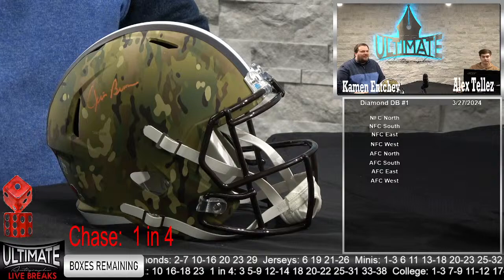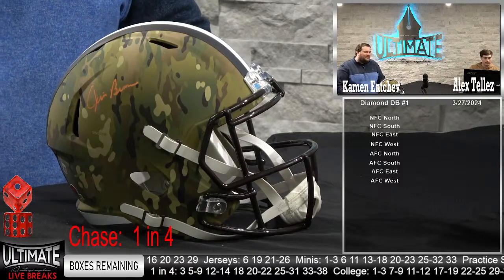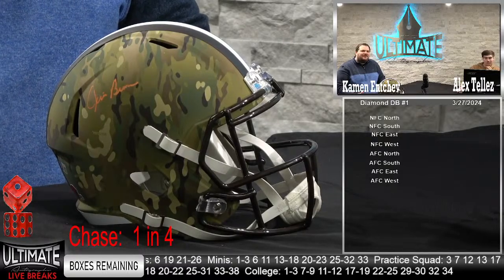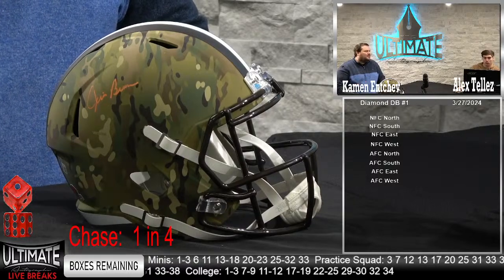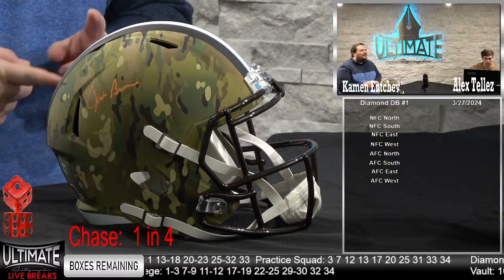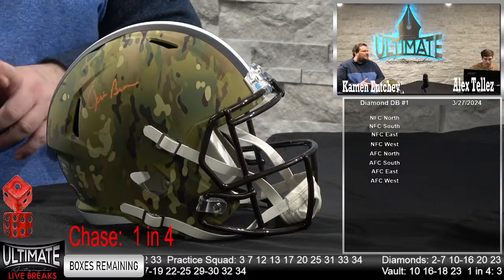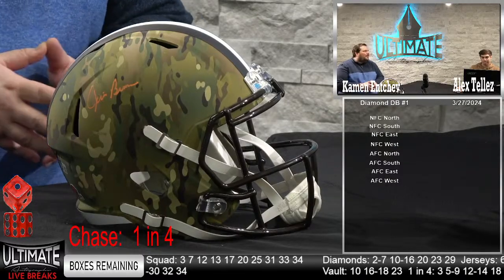A lot of other great headliners in that vault. How about the can't-miss jerseys? I confirmed with our production team, I can say with 100% certainty, 8 boxes left, and we got ourselves 5 headliners and 3 entries for a Jim Brown full-size rep helmet at the end of the series. So that means every box in the can't-miss jersey is either a headliner or an entry for Jim Brown. The headliners are good too: John Elway, Dan Marino, 2 of the best quarterbacks of all time.